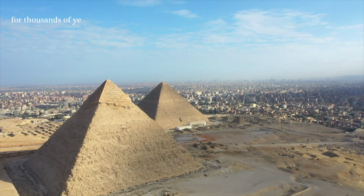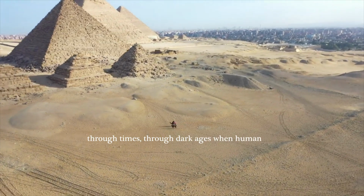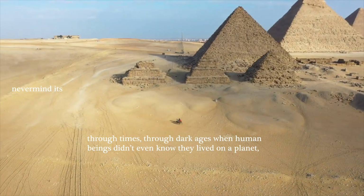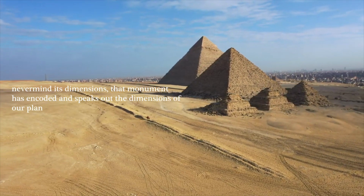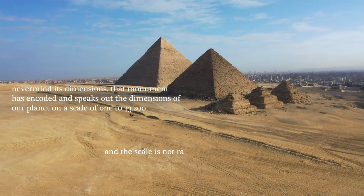In other words, for thousands of years, through times, through dark ages, when human beings didn't even know they lived on a planet, never mind its dimensions, that monument has encoded and speaks out the dimensions of our planet on a scale of 1 to 43,200. And the scale is not random.